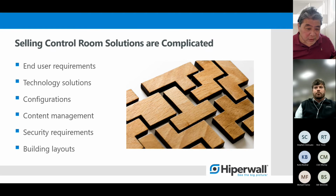And sometimes if it's so difficult, you just give up and don't play in that space. And I think that the space is big enough and enriched enough that it should be a space that you should look at if you're not doing it already. And if you're doing it already, you should look at Hiperwall, because we'll try and make it easier for you.